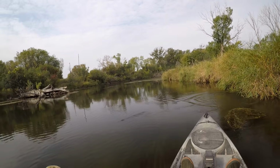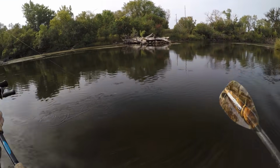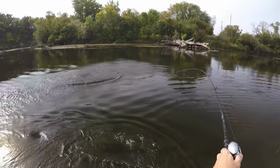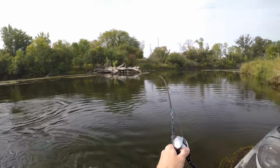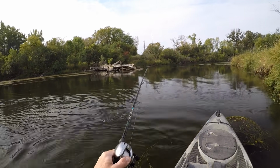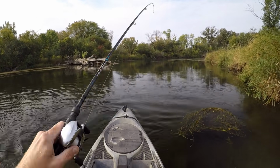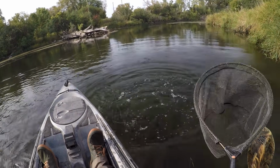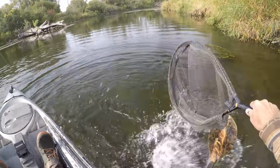Got him. Is that a bass or pike? Couldn't quite tell. I think it's a smallie. Kind of a 50-50 along this grassy bank. I've caught a few pike over here too. That is definitely a smallie. Oh, that's a nice one too.